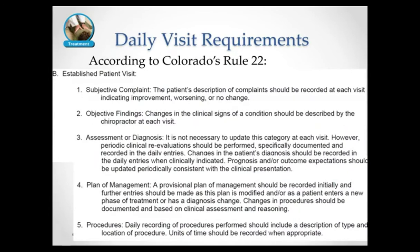And so Colorado's Rule 22 says the assessment doesn't have to be updated every visit. However, reevaluation should be performed and documented in the daily entries. Reevaluations being those interim exams in my map, my road map. It's when I pull over halfway through my trip and I get out the map and make sure I'm going the right way and there isn't a better path due to traffic or snow on the road or something.